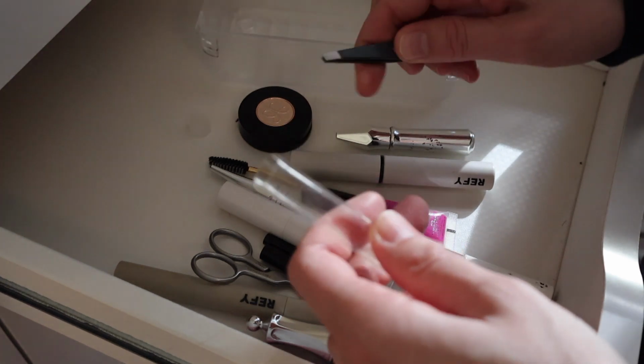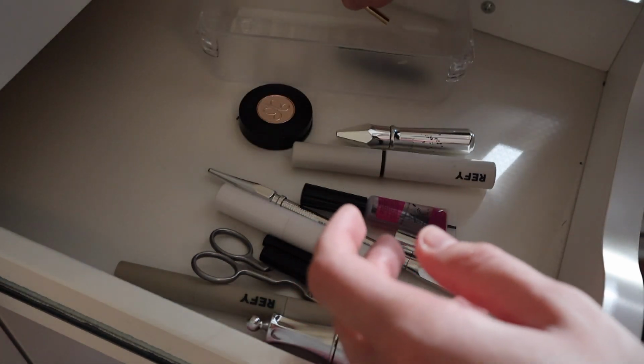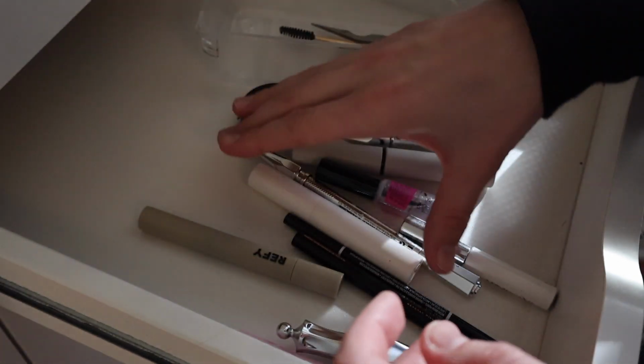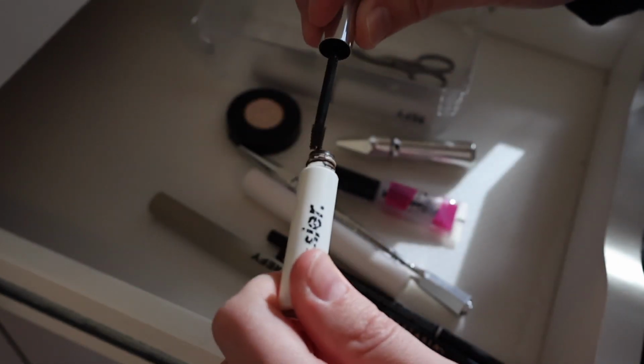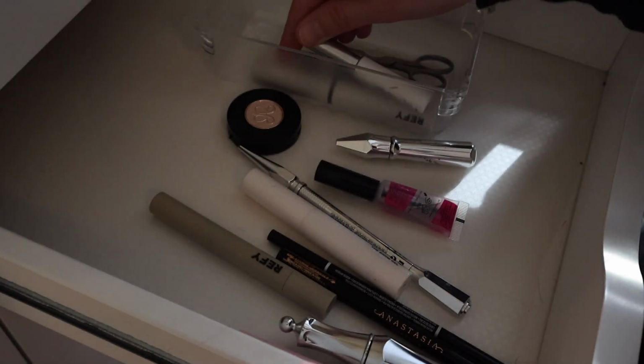Some of these are tools that I actually use for shaping my eyebrows. So tweezers, this little brush, and these scissors. This will stay. This I use every day. Glossier Boy Brow. I'm working through this. I think this is on its last leg, but I'll use this until it's done.